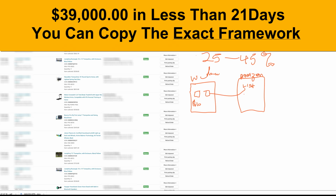So check this out. Once you do that, guess what? Amazon has the highest traffic in the world, period. Not because it's cheap, it's because it's a brand name that people buy. Walmart is actually cheaper. So that's why you want to get a picture of the product from over here and list it right on Amazon. You don't have to buy it. You don't have to touch it. Mark it up 15, 25 to 50%.